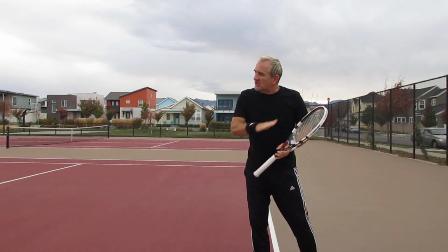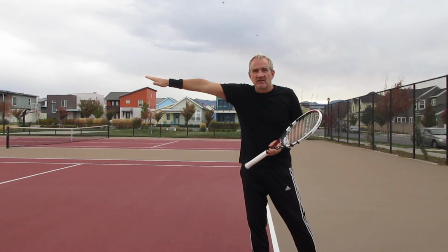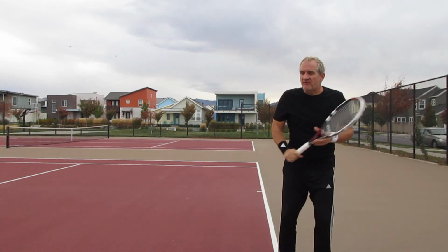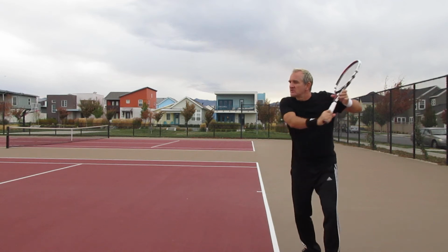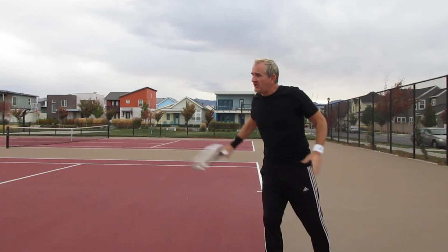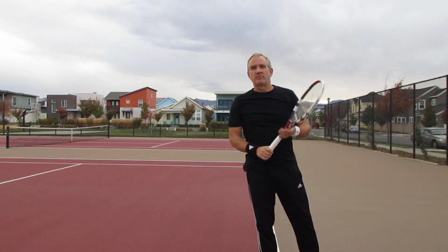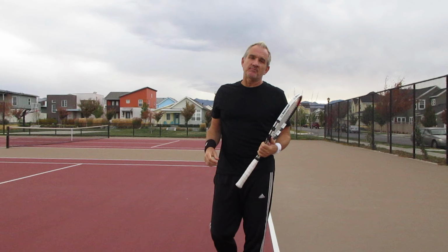That's going to put some side spin, but also great penetration on the shot, and I want to finish over here. So I'm going to do this again, boom. And I want to finish over here, not out in front of my body like this. Big misconception on the pro game.